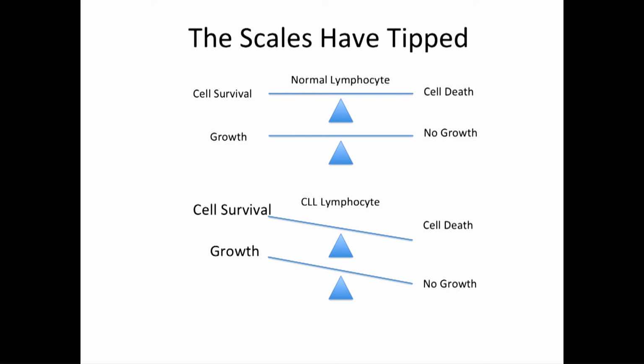You have blood cells in your body, and their normal job is to fight off infections, especially the white blood cells. And with the lymphocytes, it's typically viral infections. But those lymphocytes have timed life cycles. There's a balance of cell survival and cell death, and also a balance of growth and no growth signals. But in the CLL lymphocyte or the SLL lymphocyte, those scales have tipped, and tipped in the favor of cells escaping the death signal or continuing to grow.